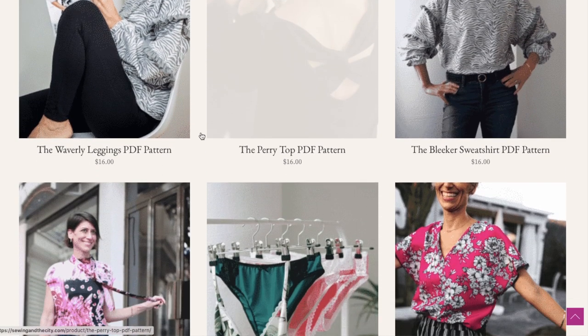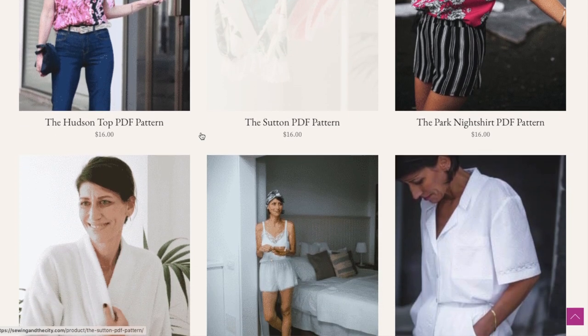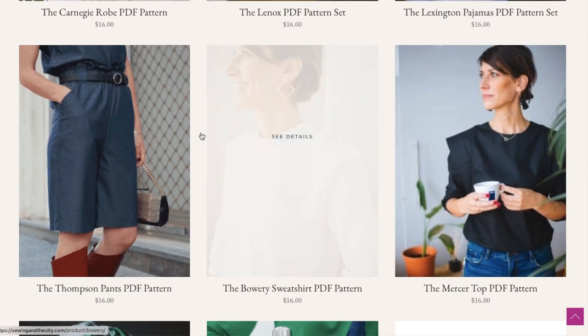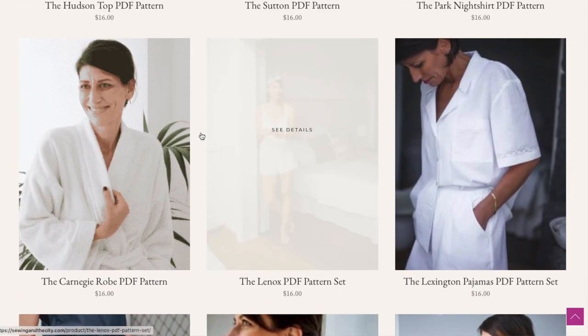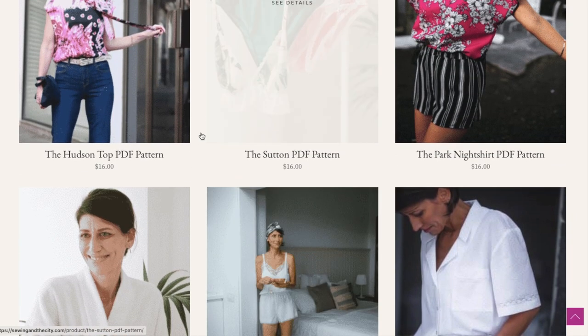They are basics with a twist. There's a pattern with a ruffle, which you know I love. But I think the standouts for me really are the pajamas and the loungewear. I think that those are unique and something we haven't seen from a lot of pattern designers, especially indies, especially done in a way that is special and unique and, you know, elevated.